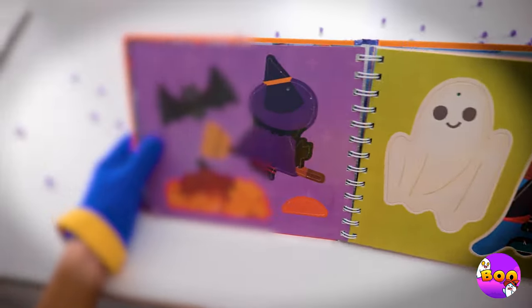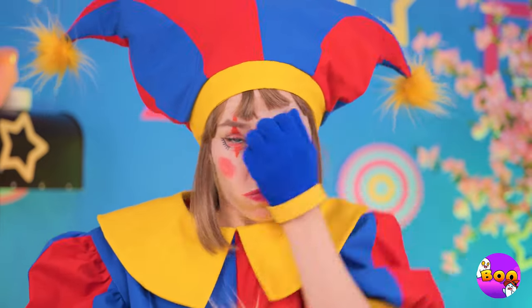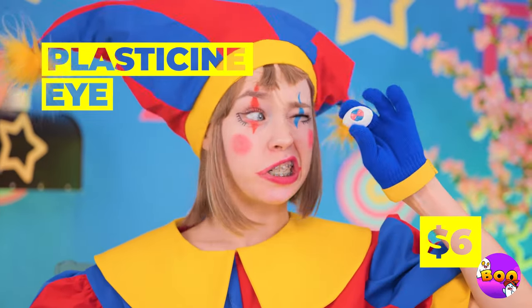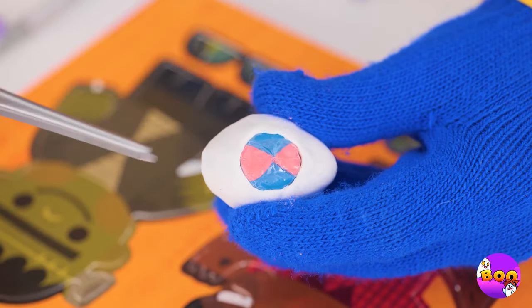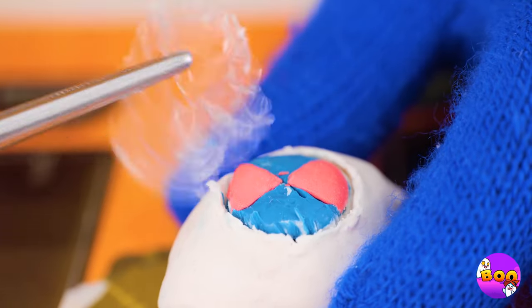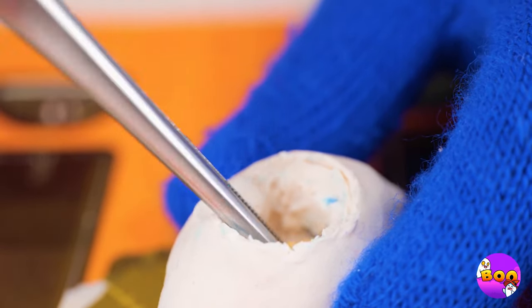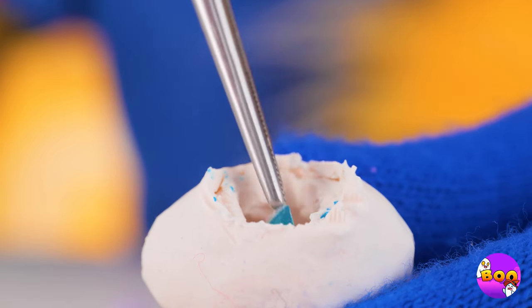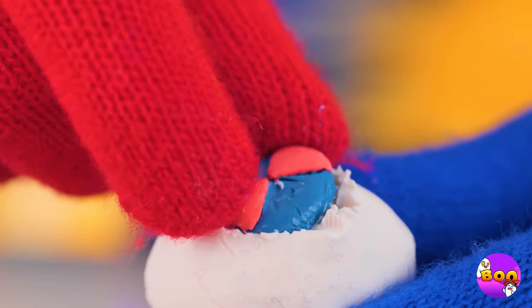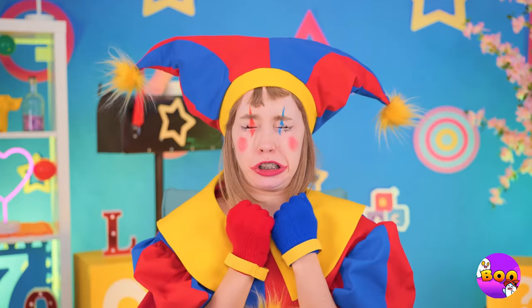Apparently, Pomni's eyes look tired. I think she needs glasses. Your plasticine eye needs a checkup. Let's find the root of the problem. Ew, let's ditch all these pests. Put your eye back in one piece and stick it right where it belongs.